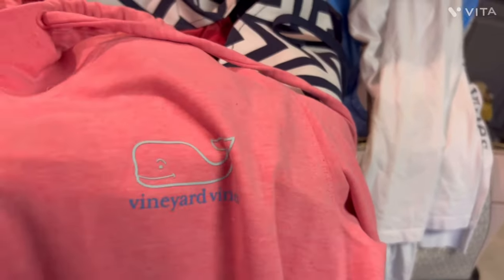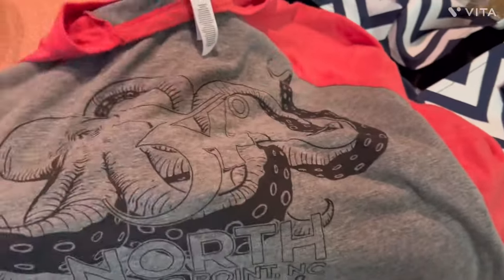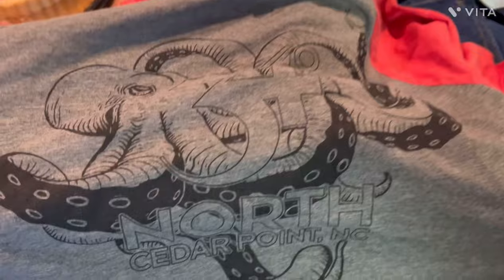I got, trying to hold you guys still so that you can see, another Vineyard Vines pink long sleeve hoodie. It's real thin. It's not one that you're going to wear over your clothes. Maybe wear it as your shirt. This one I thought was kind of cute. It's a raglan tee. It's super soft. I wish you guys could feel it through the phone or the video. But it says North Cedar Point, NC. I guess it's like a destination shirt. I could care less. I thought it was super soft. And, again, a long sleeve shirt.